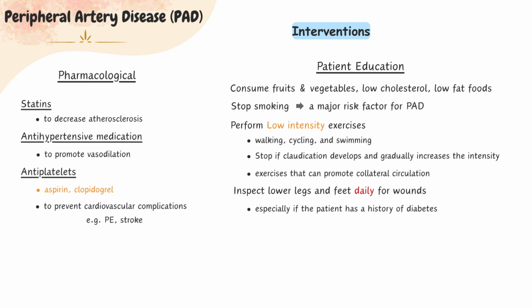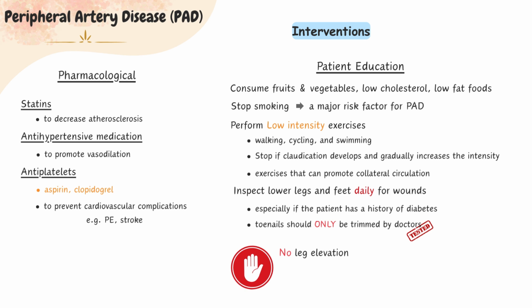Educate patients to be careful when trimming toenails, and for NCLEX test purposes, toenails of patients with PAD should only be trimmed by doctors. Do not elevate legs because that would impair perfusion and worsen symptoms. No SCDs or compression stockings because compression would further impede arterial blood flow and perfusion. Do not apply direct heat like a heating blanket to the area due to decreased sensation and increased risk for a burn injury.